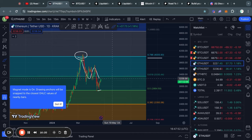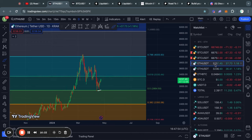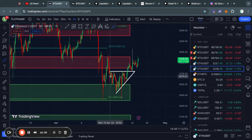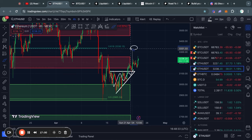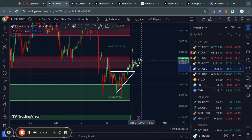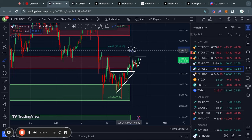So let's take a look at the short-term support and resistance levels for Ethereum. Zooming in on the 4-hour time frame, you can see that we broke out to the upside of this ascending triangle pattern and confirmed this price target of about $3,330 for Ethereum. So as for right now, we have just been grinding to the upside on the 4-hour time frame and are potentially about to break out above this level of resistance, which will then make it much more likely that we do end up reaching the price target.